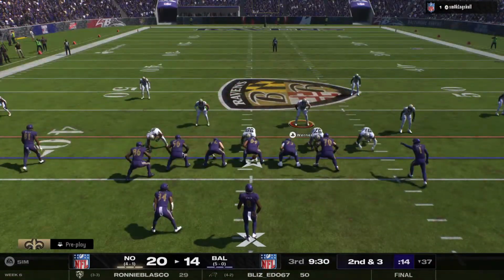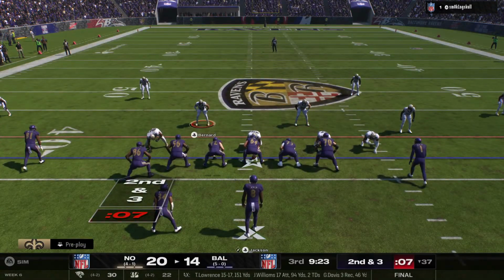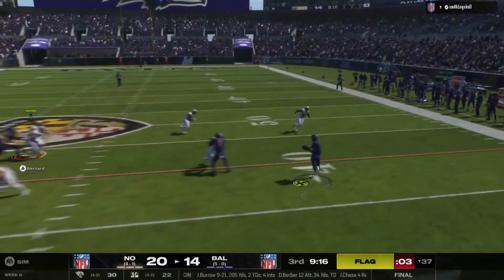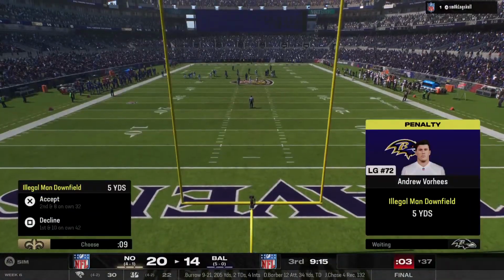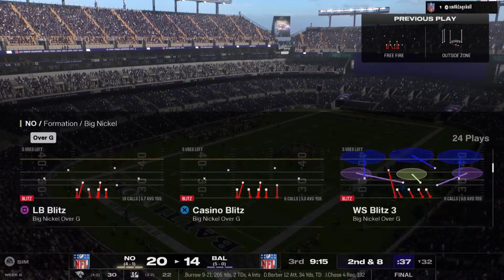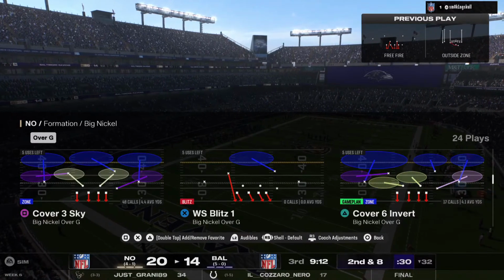Here's 2nd and 3 to go. Gets it away quickly, and it's caught. And they'll get him down after a gain of 5, but that is enough for a first down. You only get a 1-yard buffer from the line of scrimmage for these old linemen. That time he strayed a little too far, and it draws the flag.